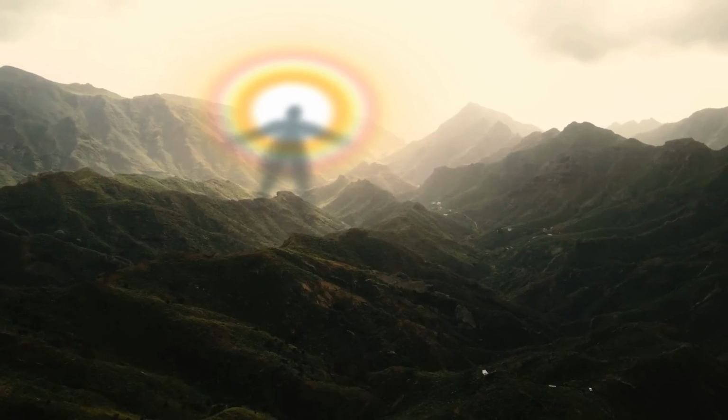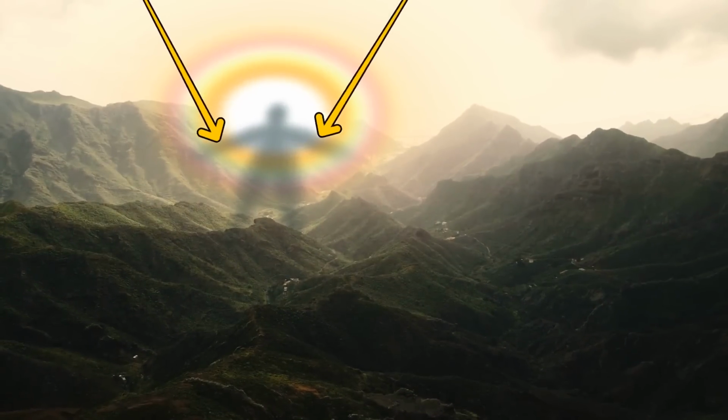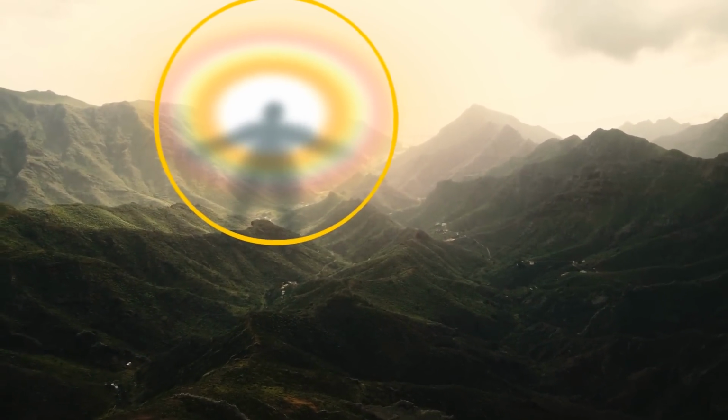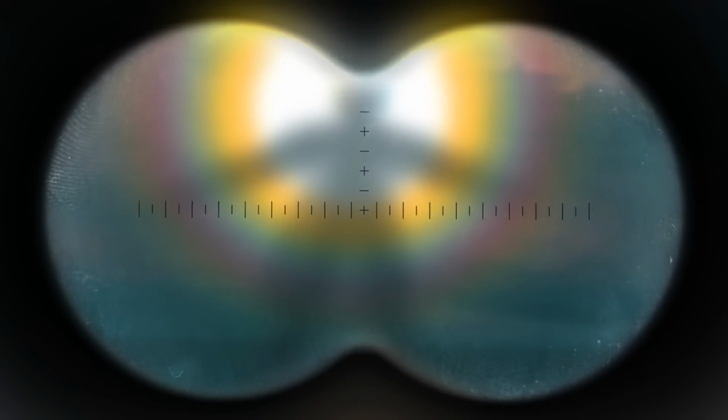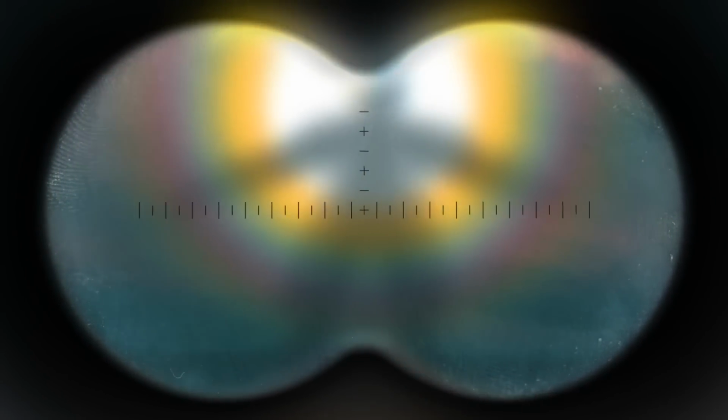Up on the peaks, you can see the outline of a giant humanoid figure, arms stretched out with a magnificent full rainbow circling it. This mysterious figure is dressed in all black. You can't make out any facial expressions or detail, but you can see it moving. Then it vanishes right before your eyes.